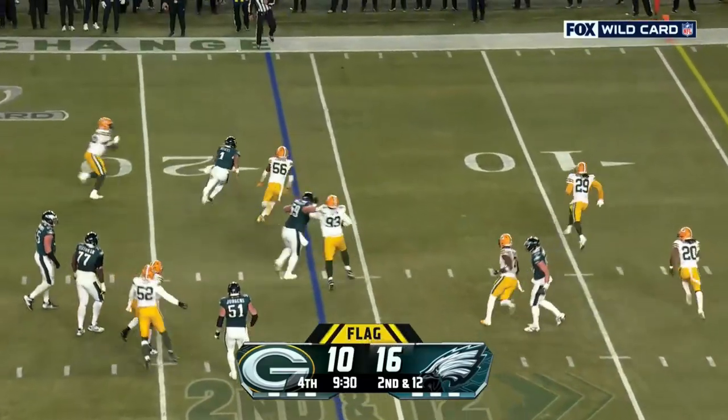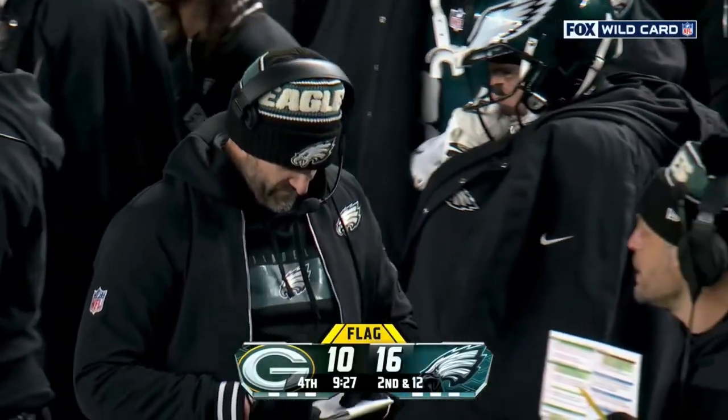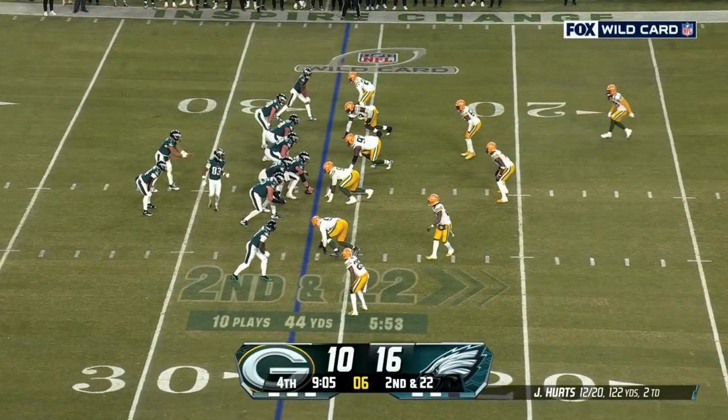Hurts making things happen. Hurts tucks it away. Sean Gary. Holding. Offense, number 65. 10-yard. Full rush to the most disruptive player they have on the defensive line, Gary. And 9:05 left here in Philly.